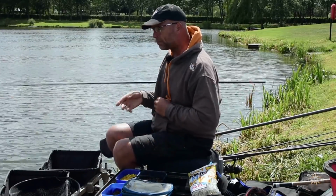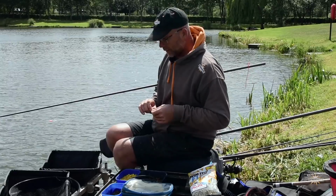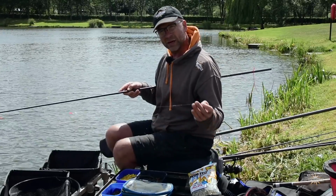It's a Drennan 0.4 crystal dibber. Just the right weight as well, so it's taking 5 number 8s. And that's it, a really nice setup.